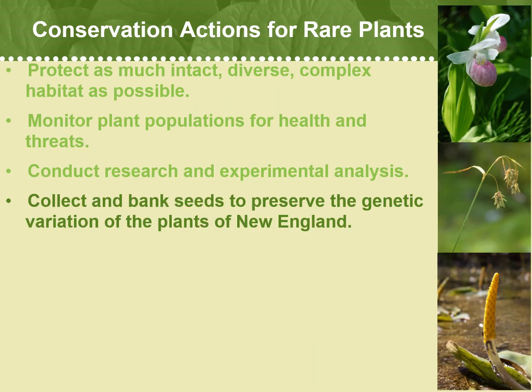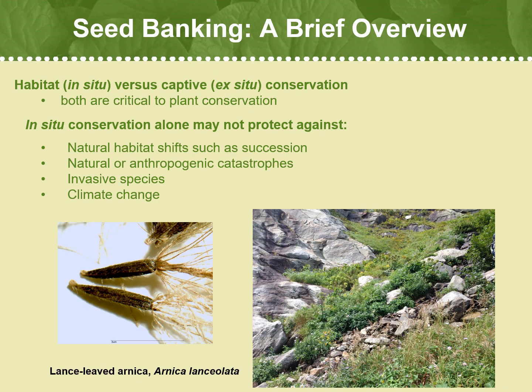Fourth, we collect and bank seed to preserve the genetic variation of the plants of New England. Before delving into the whys of seed banking, let's go over what seed banking is. While land and habitat conservation, called in situ conservation, is the dominant method of conservation in general, seed banks provide benefits that no other conservation approach can.